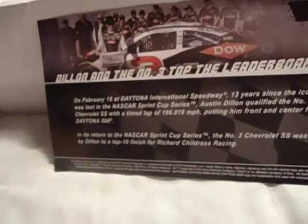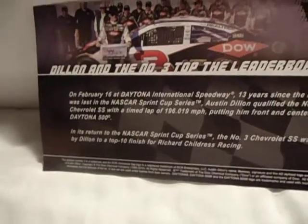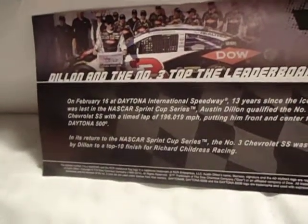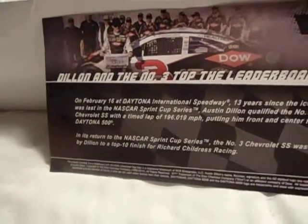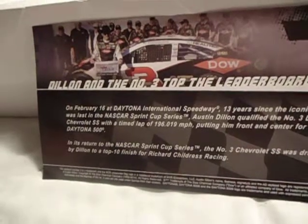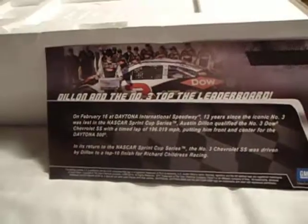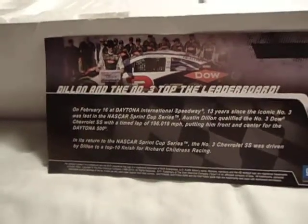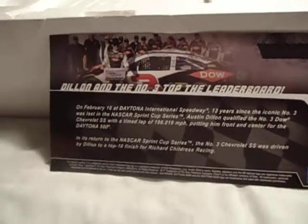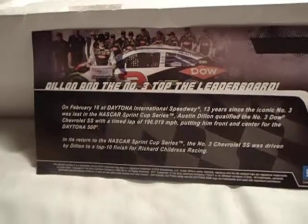Okay, there was actually something a little bit about this. When I first heard that the 3 car was coming back in 2014, I felt mad. To be honest, I was livid, I was angry, because nothing ever replaced Dale. Well, I actually finally realized that the number 3 car never actually belonged to Dale Earnhardt. It actually belonged to Richard Childress, and he can make the call whether he wants to have the number 3 car back on the track.